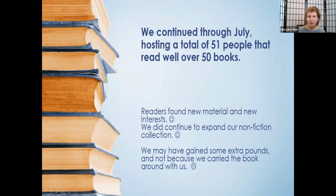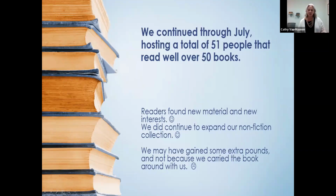And I'm curious, were any of these people brand new to the library? I don't know that they were brand new to the library, but definitely new to a program at the library. They hadn't been in a book club before, hadn't been in discussions with other people before. A lot of them liked the idea of meeting off-site, and it introduced a lot of people to new topics.